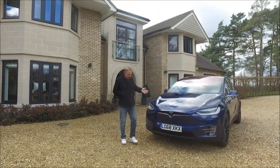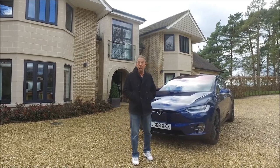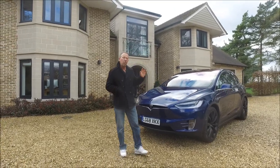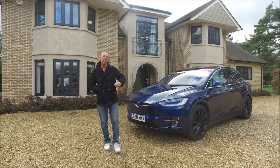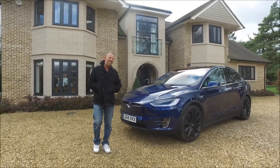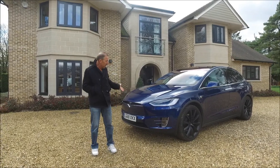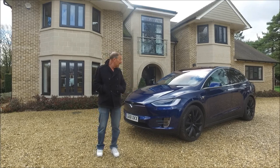The Tesla Model X. Well, what can we talk about? What can we say about this car? Loads. Let's start with the power. So there are two electric motors, and between them, they produce 484 brake horsepower. That is humongous. The 0-60 time on this, I mean, looking at it, it's a bloody heavy car. It's got to be the best part of two and a half tons.